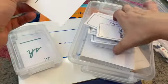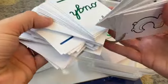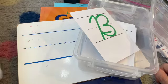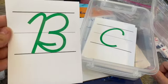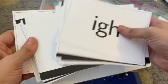And so we have in here some of the game cards. These are the game cards that we have, and this is how you play a lot of the games, like Go Fish and things like that. You play with these cute little cards. And then we also have the sandpaper letters. Then we also have the phonogram cards.